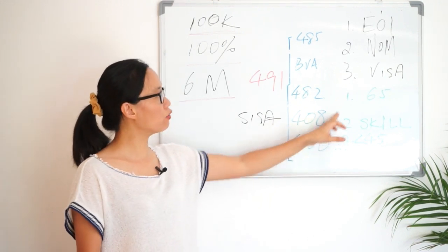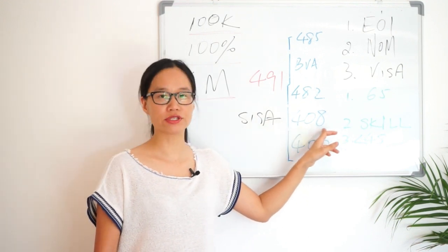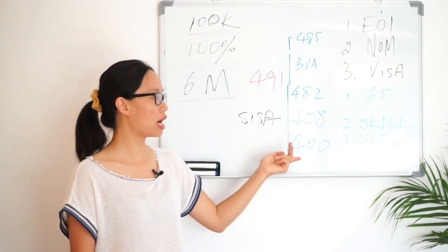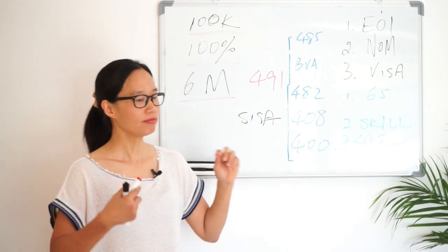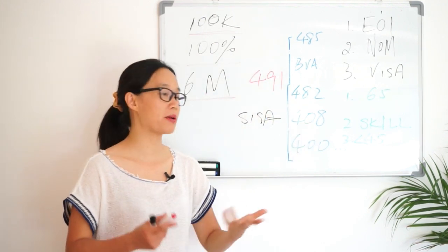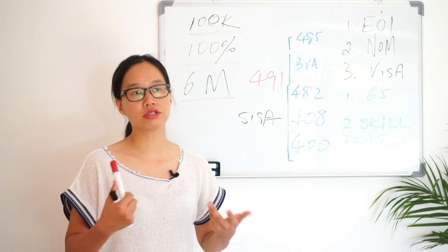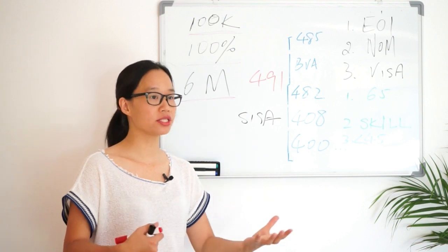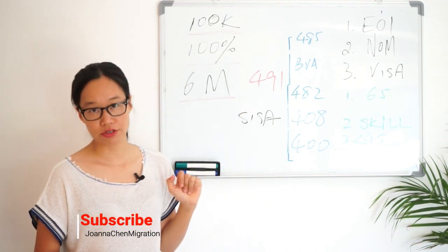Because of that, in between, you still need to comply with the 408 visa conditions. Of course, you can still come here on a 400 visa, which is also a specific kind of work. Of course, if you have any other visas, such as partner visas, then you have full-time work rights, but it's not very common to be on a partner visa unless your partner relationship has broken down.